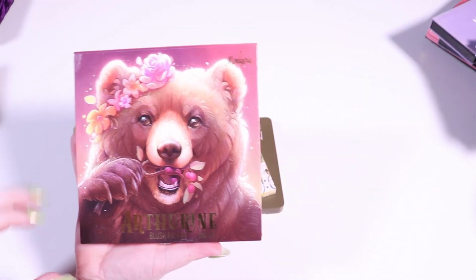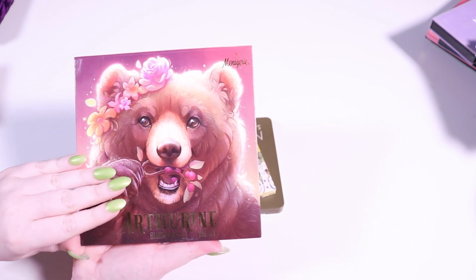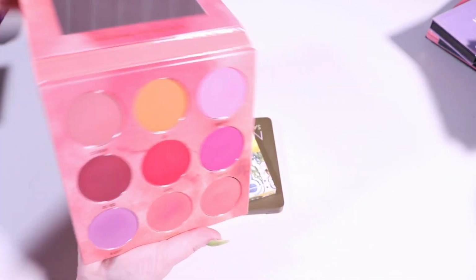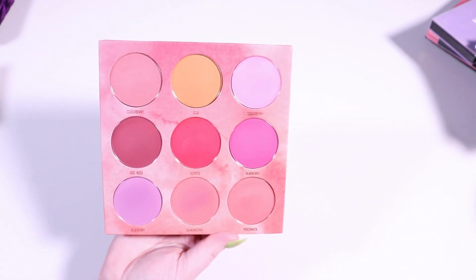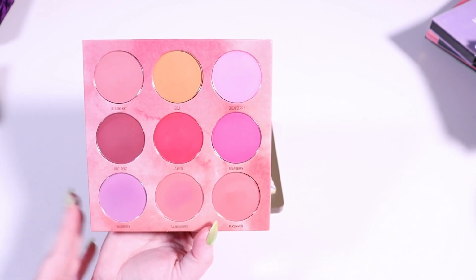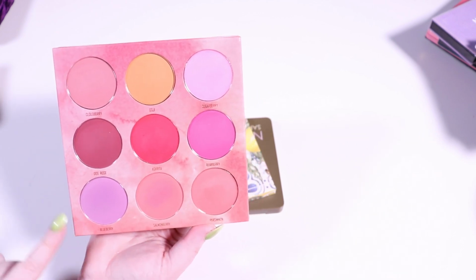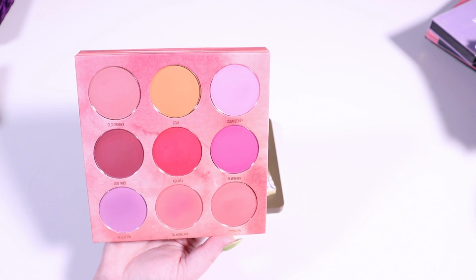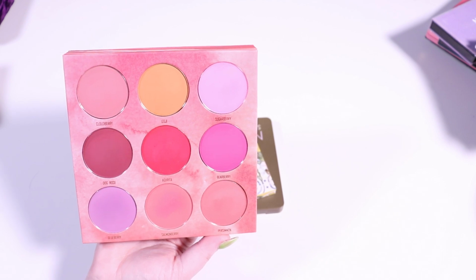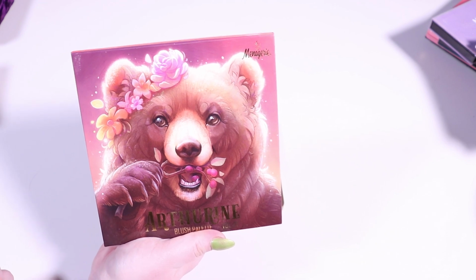This is the Menagerie Arthrine Blush palette. It says volume 1 down here, but they only have one, so maybe that's a hint that something else is coming. Yes, I know this is a face palette, but I actually use this on my eyes as well, so I keep it with my eyeshadows, but it is kind of both because I do use it on my face. I think this is awesome. As a blush palette, it pushes me way out of my comfort zone because I would have never thought I could wear any of those or this one or that one as blush, but I totally can and I love it. But it also works really well on the eyes for a nice poppy pink or red look. I just really enjoy it, so I am going to keep this. Plus look at that little bear. Look at it. It's wearing a flower crown.